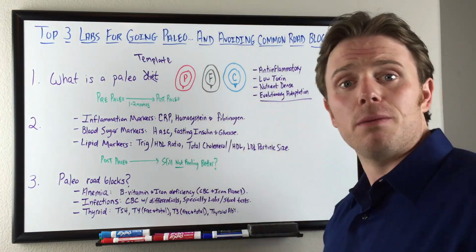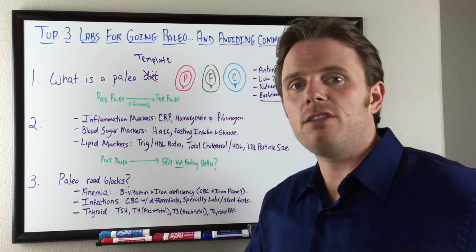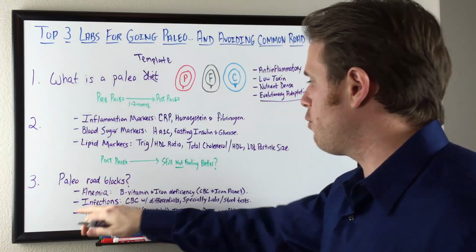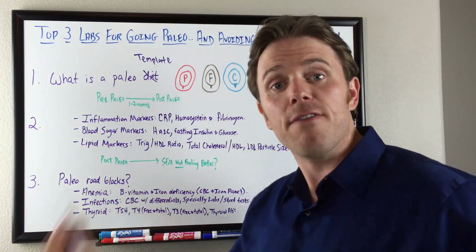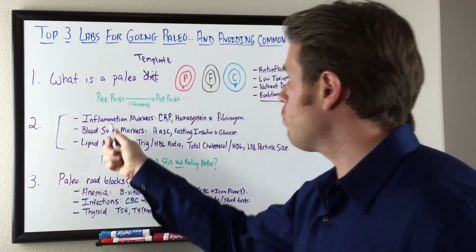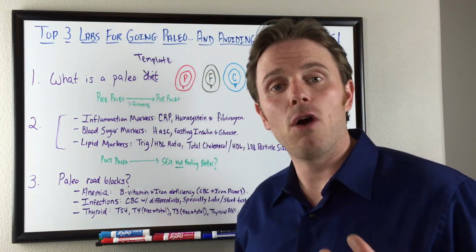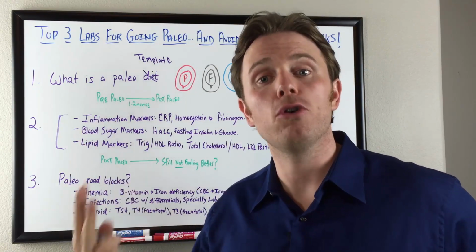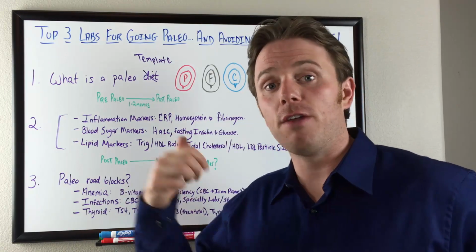So let's dig into some of the lab work. When I run lab work on my patients, most patients I see have already stepped into the paleo realm before they've seen me, and they're still sick. They're at these roadblock areas. But for people that have not gone paleo yet, there's a couple things we like to see improved. Number 1, inflammation. Inflammation is just a sign that your body is breaking down faster than you're building up because of some type of physical, chemical, and emotional stressor. Now, when we talk about diet, gluten's a big inflammatory compound.